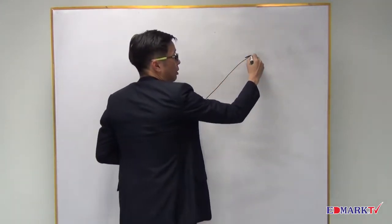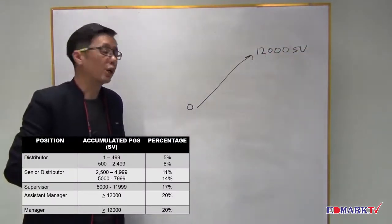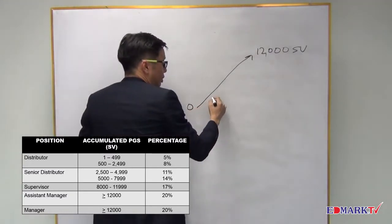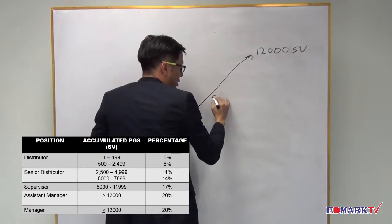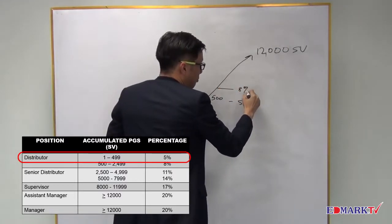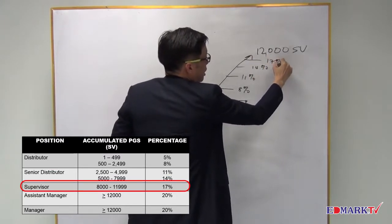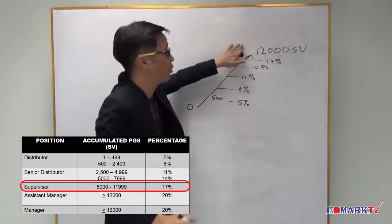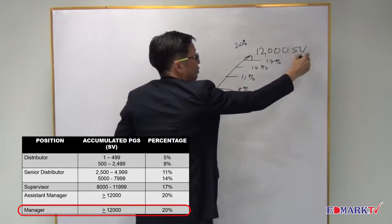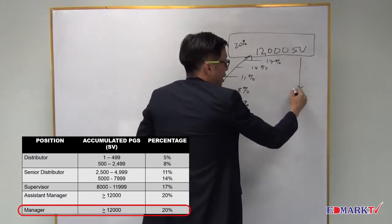In the performance bonus, the accumulation of all your SV will start with 0 and it will go all the way up to 12,000 SV. And as you accumulate more of your SV in between, you will get higher levels of overriding. For instance, if it goes up to 500, you will get the 5% overriding, and it will go on to 8%, 11%, 14%, 17%. And when you hit 12,000 SV, you will get the maximum of 20% overriding. And when you achieve this 12,000 SV with 20% overriding, this is where the breakaway happens.